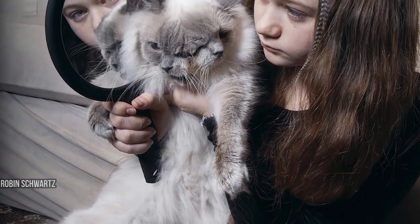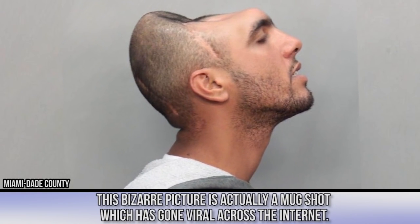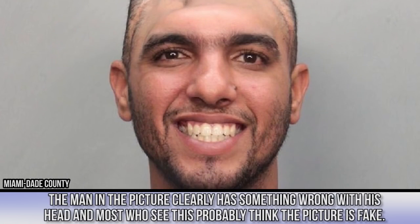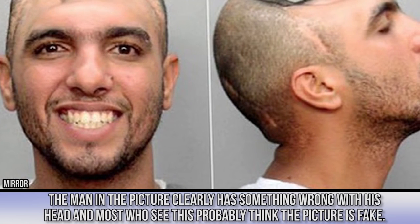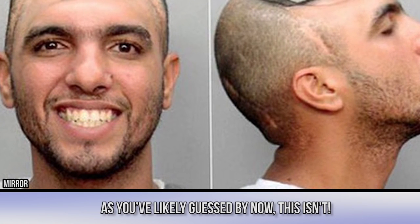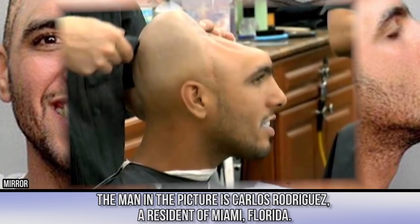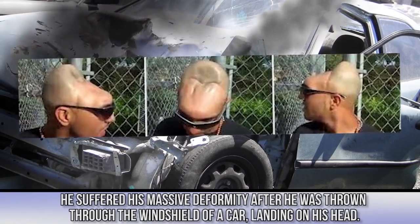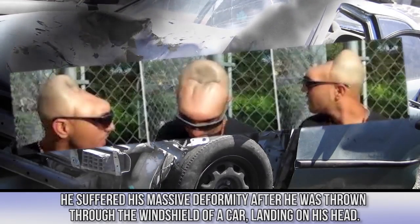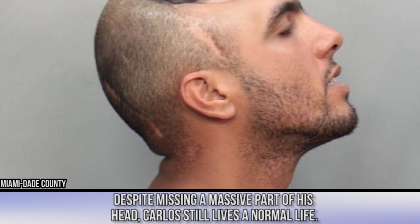The man with half a head. This bizarre picture is actually a mugshot, which has gone viral across the internet. The man in the picture clearly has something wrong with his head, and most who see it probably think the picture is fake. As you've likely guessed by now, this isn't. It's very real. The man in this picture is Carlos Rodriguez, a resident of Miami, Florida. He suffered his massive deformity after he was thrown through the windshield of a car, landing on his head. Despite missing a massive part of his head, Carlos still lives a normal life.